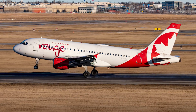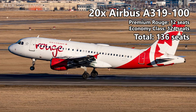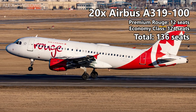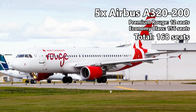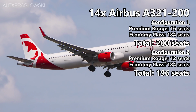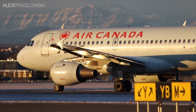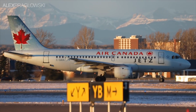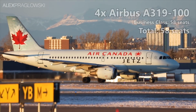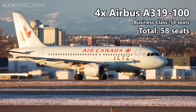Meanwhile, over at Air Canada Rouge, things are slowly ramping up again, and although most of these are still parked, Air Canada has 20 Airbus A319-100s, 5 Airbus A320-200s, and 14 Airbus A321-200s listed on their website for Rouge. Speaking of A319s, Air Canada Jets is Air Canada's charter subsidiary, and right now they operate the only non-Rouge A319s, with 4 A319-100s configured in a VIP all-business class layout.